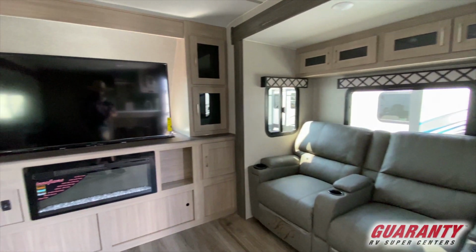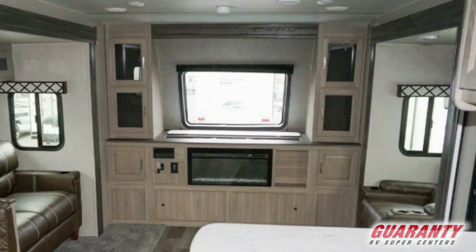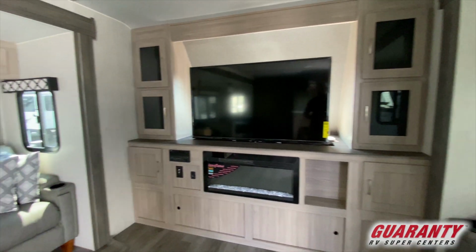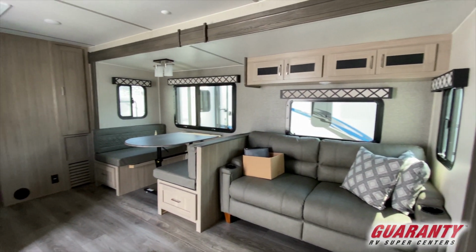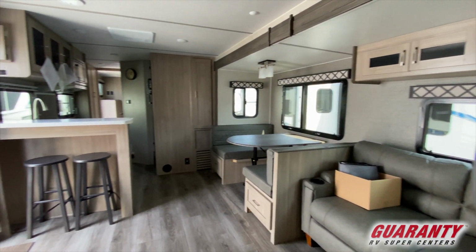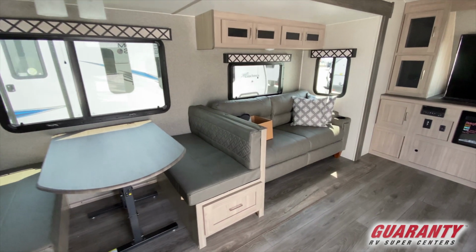Now over on this side, you'll see you've got a big, huge TV that's on what they call a televator. So that TV raises up and lowers down. If you do drop it down, there's a big, huge window up in the front as well. All the windows in here are frameless windows, so they're better insulated. They're a deeper tinted window, but they also have screens on them and open up, and let a lot of natural light in here when you drop that TV down.